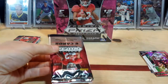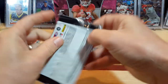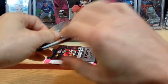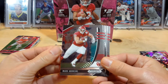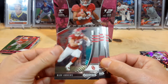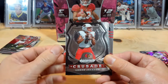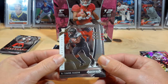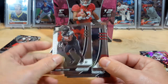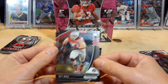We killed it last video, so let's see what we got in this next Cello. This one seems kind of, well, no, they're both about the same width. All right, doesn't appear to be an auto in this one, but Mark Andrews. Derrick Henry, old school Derrick Henry. Crushed it last year. Lamar Jackson, he's hot on the market right now. And then Keyshawn Vaughn, I think I already pulled his card in the last video, running back. I'll put the rookie over there. Joey Bosa.